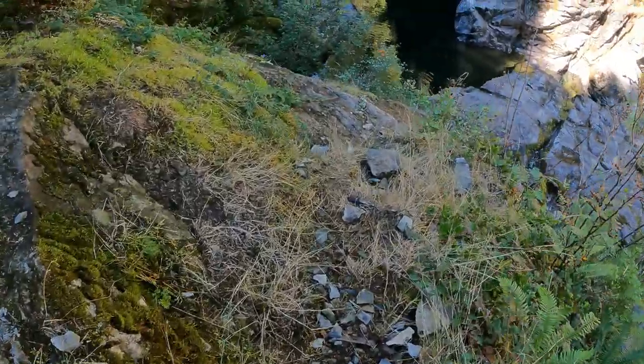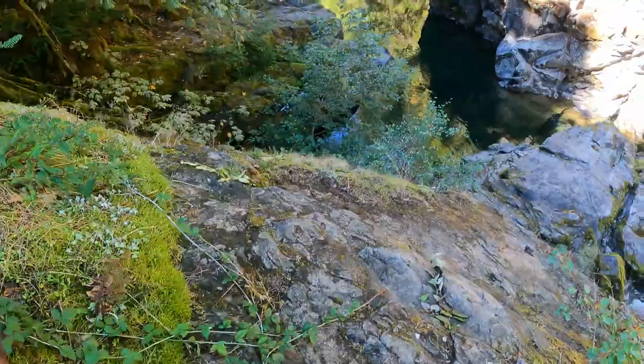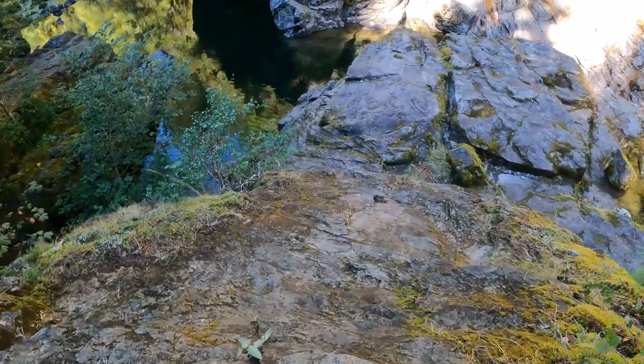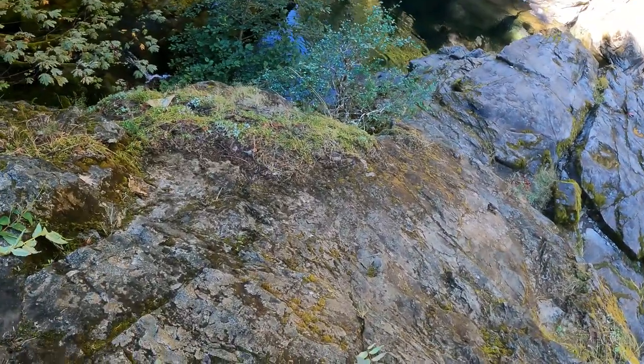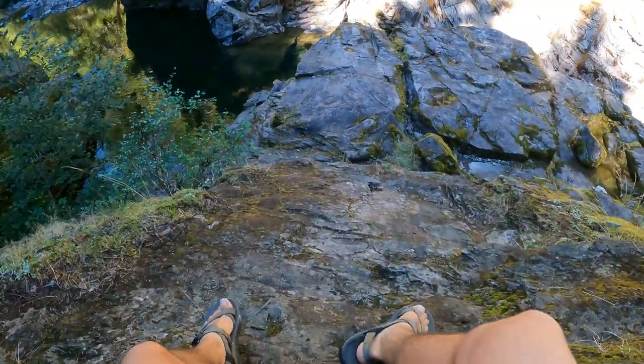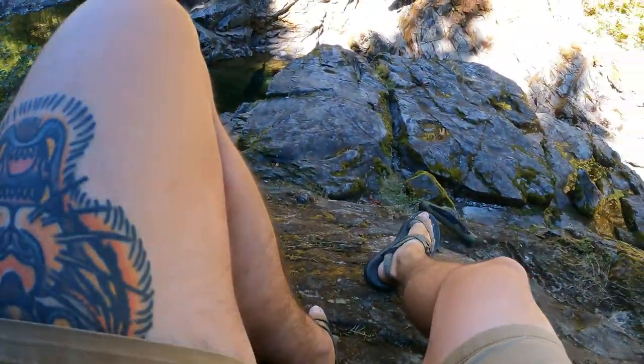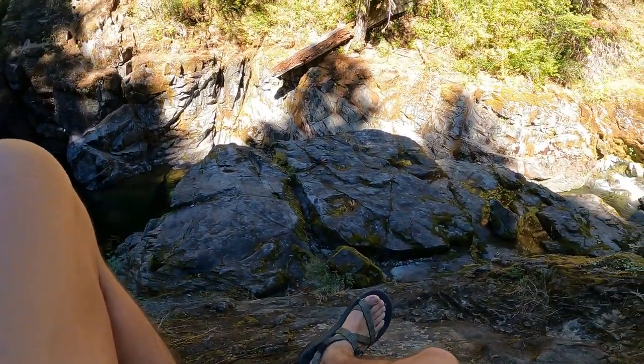So let's try to get down to this pool safely. It's pretty slick. We've gotten a couple of rains. You just have to take it nice and slow. And that's why we're taking it slow.